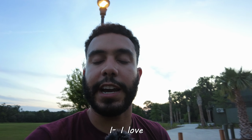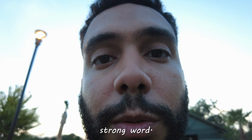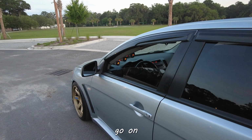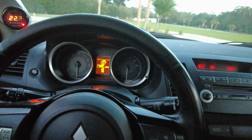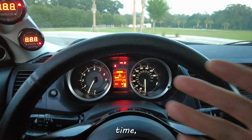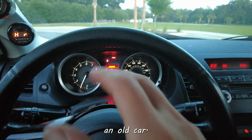But at the same time, I love driving this car. And love's a strong word. Love is a very strong word, but I love this car. But yeah, let's actually go on a drive with this for a little bit. Still in and stuff, but it takes a little bit of time, but that's okay. It's not dying or anything. It's just like that. All right, it's an old car.